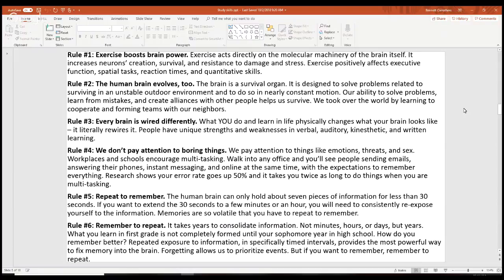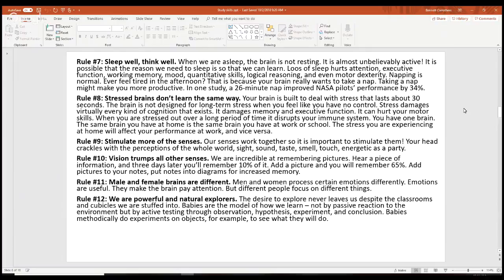Rule number seven, we've all heard it, sleep well, think well. Again, we're really emphasizing taking care of yourself, making sure you exercise, making sure you get your right nutrients, and then sleep. Students need more sleep, so trying to get at least six hours of sleep a night. Try stress management techniques. If you need a nap, that's great. That's your brain telling you just need to shut down for a little while. Even set your alarm and do a 15-minute nap.